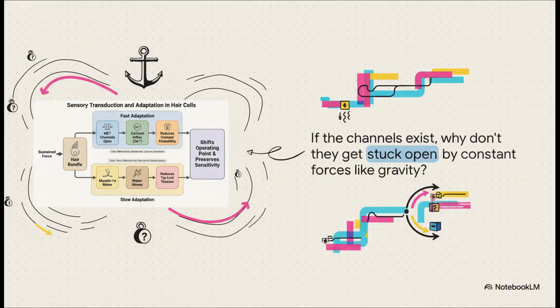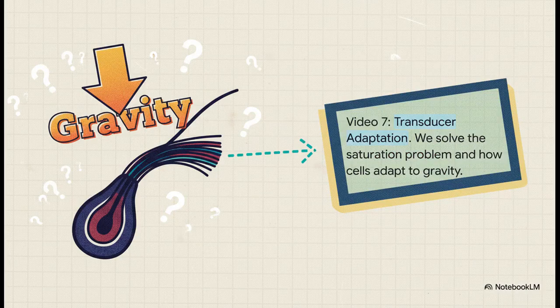So now that we've identified the pore, a new question pops up. We are always under the force of gravity. It's a constant stimulus. So why don't these channels just get jammed open all the time, making us unable to sense any new movements? So we've figured out how TMC1 and TMC2 build the MET pore and give our balance system its incredible range. But in our next explainer, video 7, we're going to tackle that saturation problem. We'll explore the really clever adaptation mechanisms that keep our hair cells from being overwhelmed by gravity, and we'll see how this connects directly to the different kinds of vestibular complaints we see in patients. You won't want to miss it.